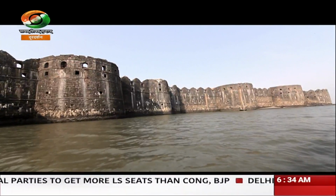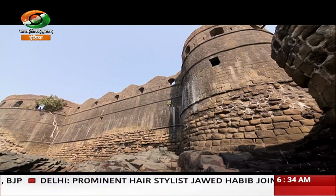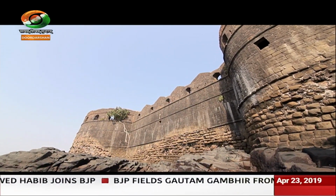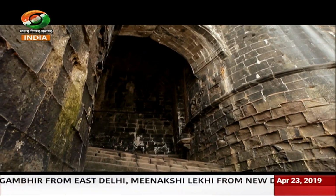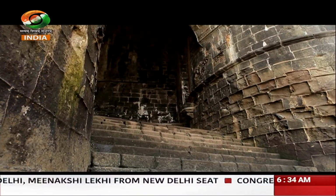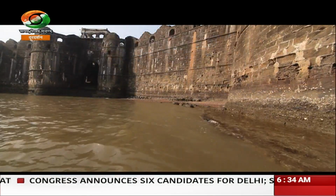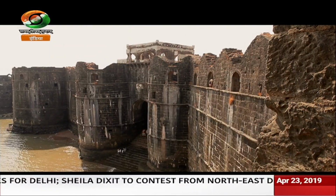As we approach the fort, we realize that we cannot see the entrance gate. It's only when the walls of the fort start towering 12 meters above us that we get our first glimpse of the magnificent gate of Murud with its steep steps. This is an important architectural and engineering feature. This feature alone addressed two critical aspects that would help protect the fort.